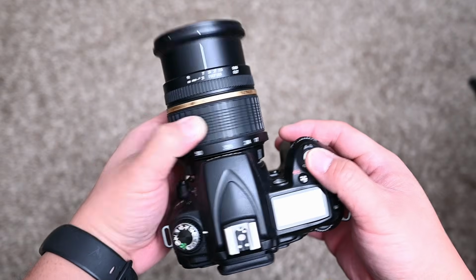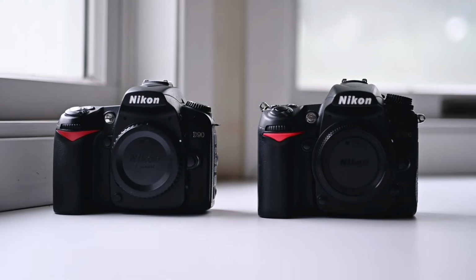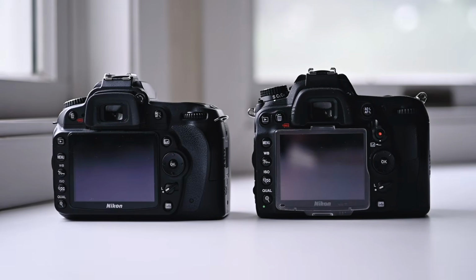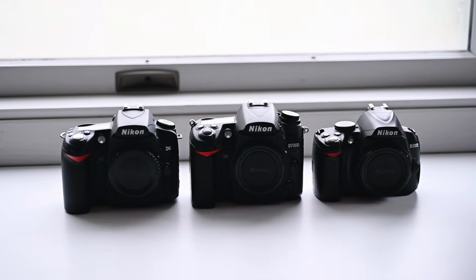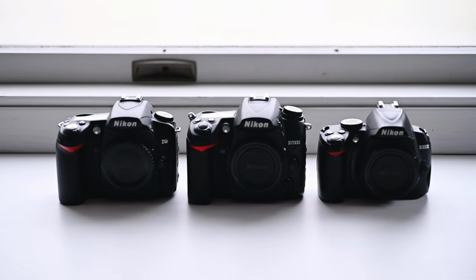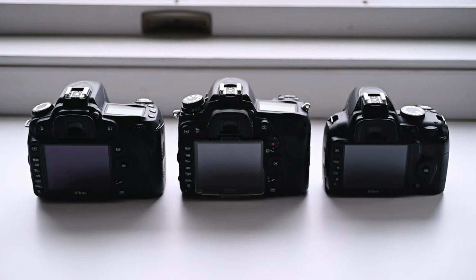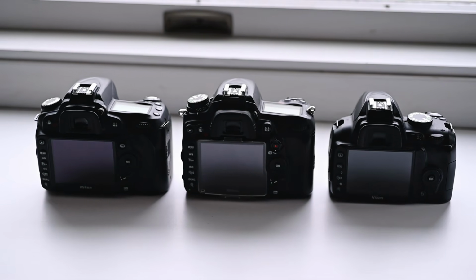Another great thing I like about the Nikon D90 is the size. It's right underneath the D7000, but it's not as bulky as it. I would say it's a sweet spot between the D5000s and the D7000s, where it fits perfectly right in between there. As you can see, the D90 is closer to the D7000 compared to the D5000 or the D3000 series cameras.